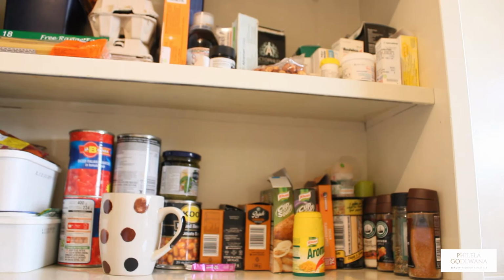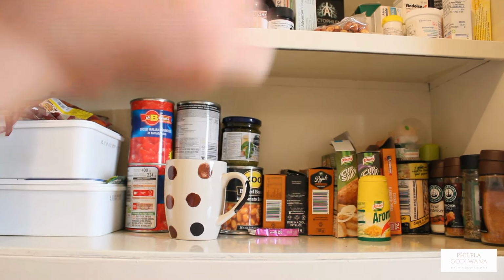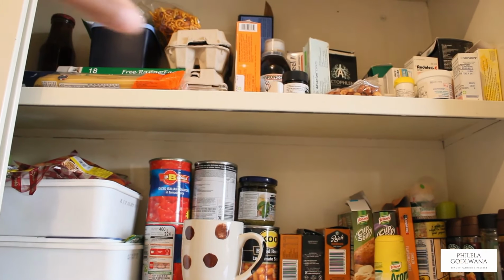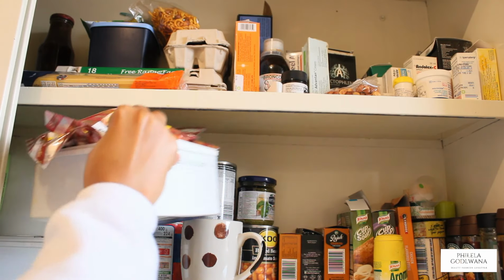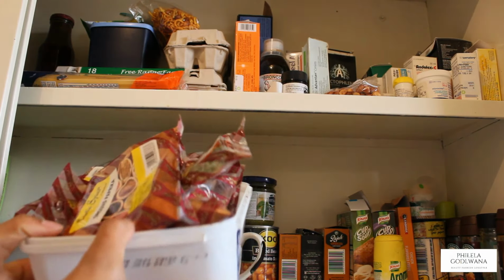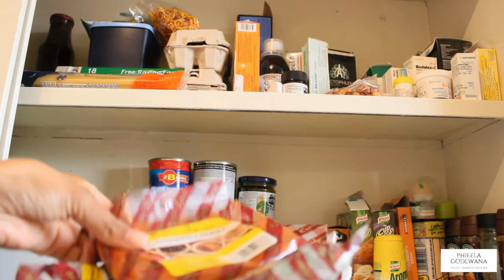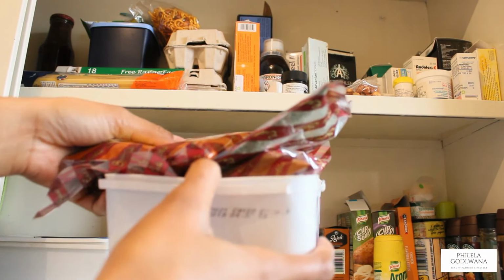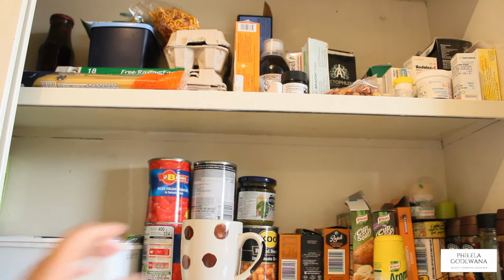And as you can see, it's a mess. I didn't clean anything. This is just how it looks. I have a whole bunch of spices which are misplaced, and I have eggs on top and some snacks and pasta. And this is what I've been using to hold my spices. It's an old ice cream container and it just doesn't look good at all. It has ground paprika. This is my favorite brand of spices. So I just have a whole lot of spices and they spill. It's just not organized. And so that's what we're going to hopefully use the new containers for.